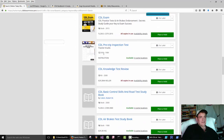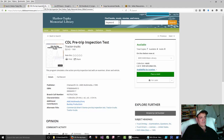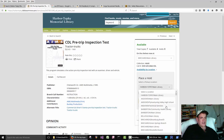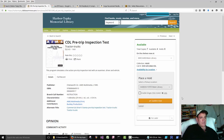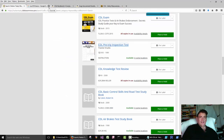These are DVDs. See, here's a DVD on a pre-trip inspection test. So if I wanted to order that, I could say, okay, this is where it's coming from. I could say, okay, place a hold. This is where I want it shipped. If I wanted to, I could change that, right? That's the closest one. And then go out and get it. And it usually takes a few days or a week. Sometimes it might take a little longer, but they're usually here in less than a week now.